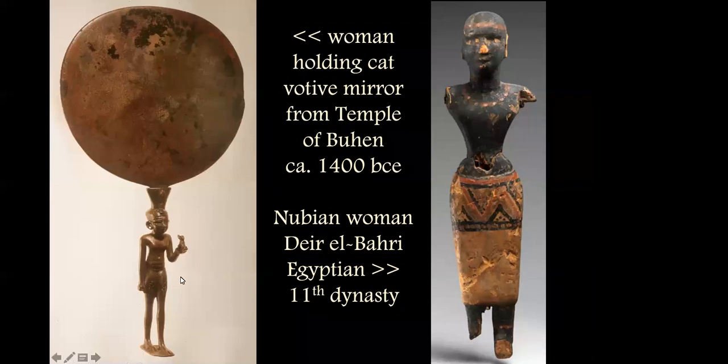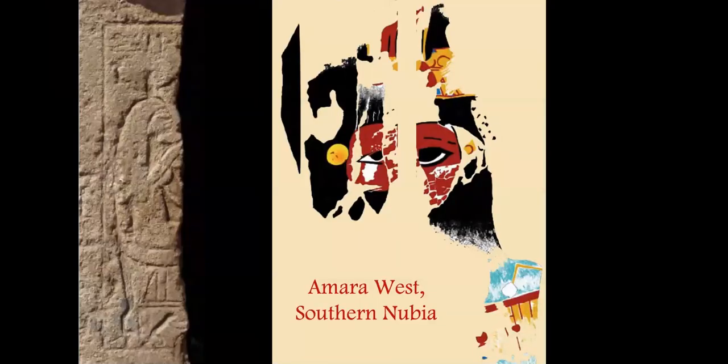We see Egyptian artifacts. So here's a little woman holding a cat in her hand, and classic Kemetic-style mirrors. But also in the north, we're seeing iconography of Nubians wearing characteristically Nubian dress. This is from the Middle Kingdom period, before Deir el-Bahri, before Hatshepsut built her temple. And so you see a Nubian presence in Egypt and an Egyptian presence in Nubia. But Amara West is one of these northern Sudanese bases where you see presence of Egyptian-style art.